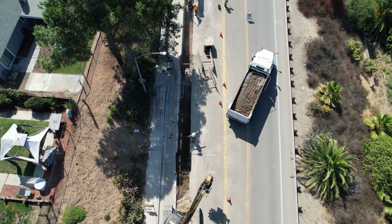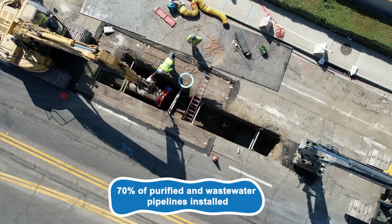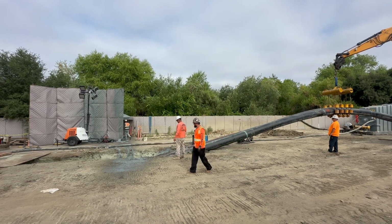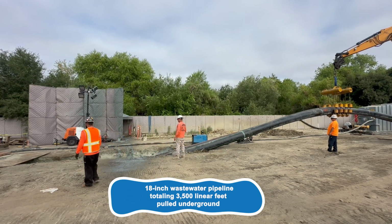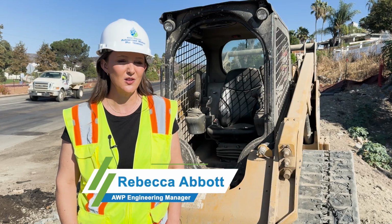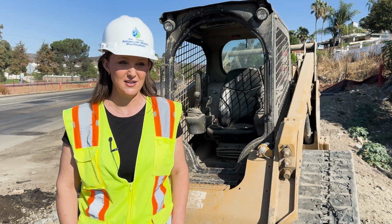Throughout parts of Santee and Lakeside, more than 70% of the purified water and wastewater pipelines are installed. In addition, an 18-inch diameter wastewater pipeline coming in at 3,500 linear feet was pulled under the San Diego River and a nearby golf course, which makes it one of the longest horizontal directional drill operations in our region.